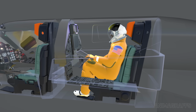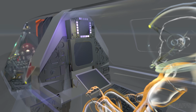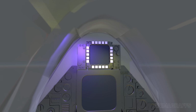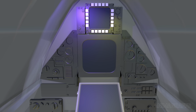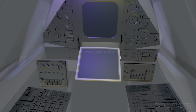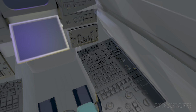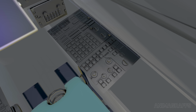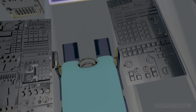The rear cockpit echoes many of the same gauges, switches, and indicators, with some crucial additions. There's a view sight monitor which lets the RSO see directly beneath the plane, with magnification settings and more. A radar display sits beneath that, and a large map projector plane. There's a control panel for the astro-inertial navigation device, which we'll cover in a bit. There's a panel with controls and indicators for reconnaissance equipment.